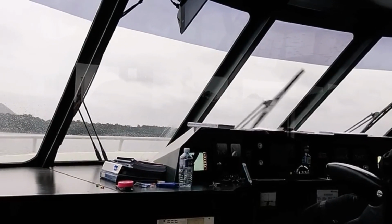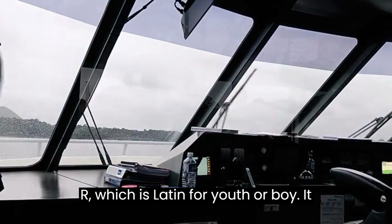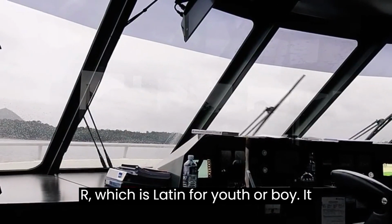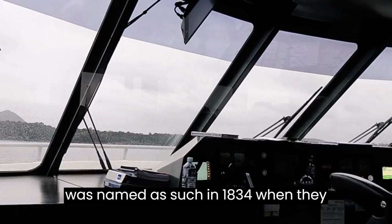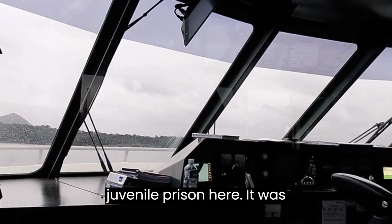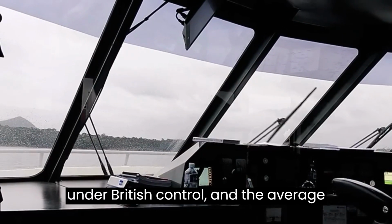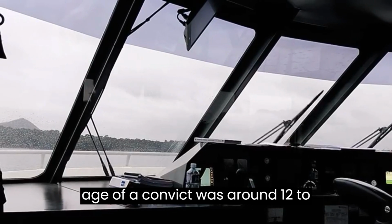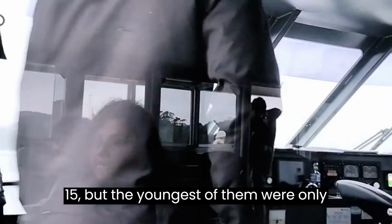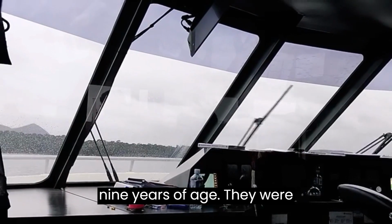Now we're travelling towards a headland which is called Point Puer. That's spelled P-U-E-R, which is Latin for youth or boy. It was named as such in 1834 when they established a specifically designed juvenile prison here. It was the first sanctioned juvenile prison under British control, and the average age of a convict was around 12 to 15, but the youngest of them were only 9 years of age.